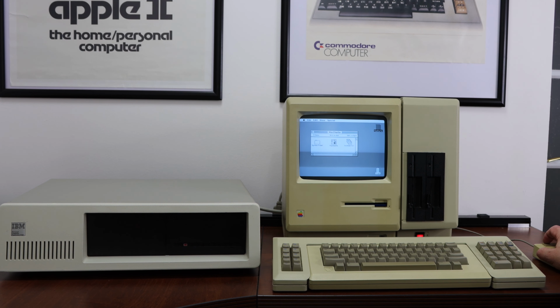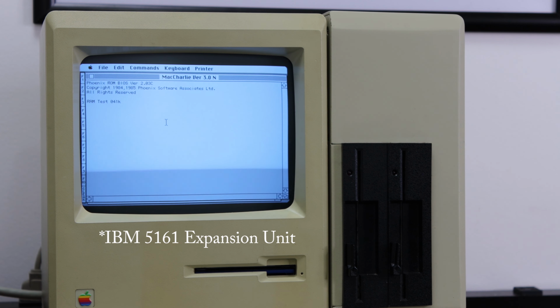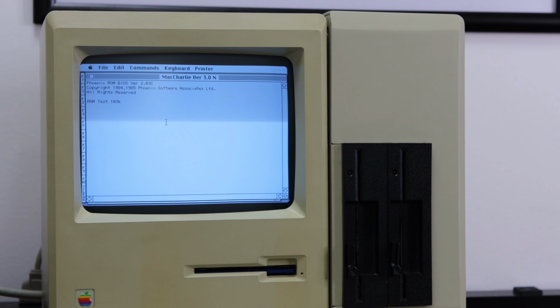I had mentioned that the MacCharlie has an expansion port on the back. The expansion port was originally for a unit that Dayna was supposed to be creating, but it was also compatible with the IBM 5160 expansion unit. So what I did here is I connected an IBM 5161 with a hard drive, and that's basically the only thing that's in there. It is a 62 or 63 pin connector that goes from the expansion unit, if you know the IBM expansion unit, to the PC normally. This has the same connector.